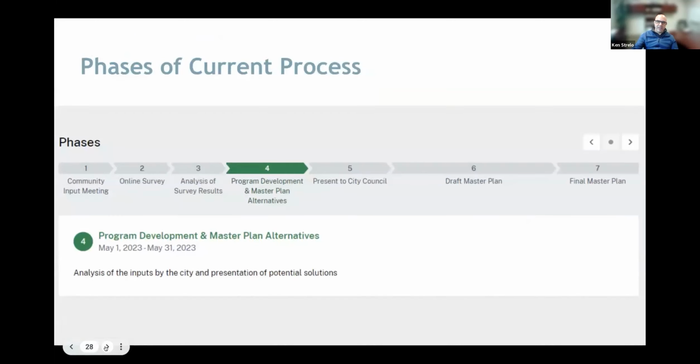Next slide, please. We are currently in phase 4 of the current process, and that is analysis of the inputs in the online survey report, and then eventually presenting that to the city council. So the other phases that you see on here, I'm going to go over those quickly, just to kind of give you a time frame of when they happen and what's coming in the future.